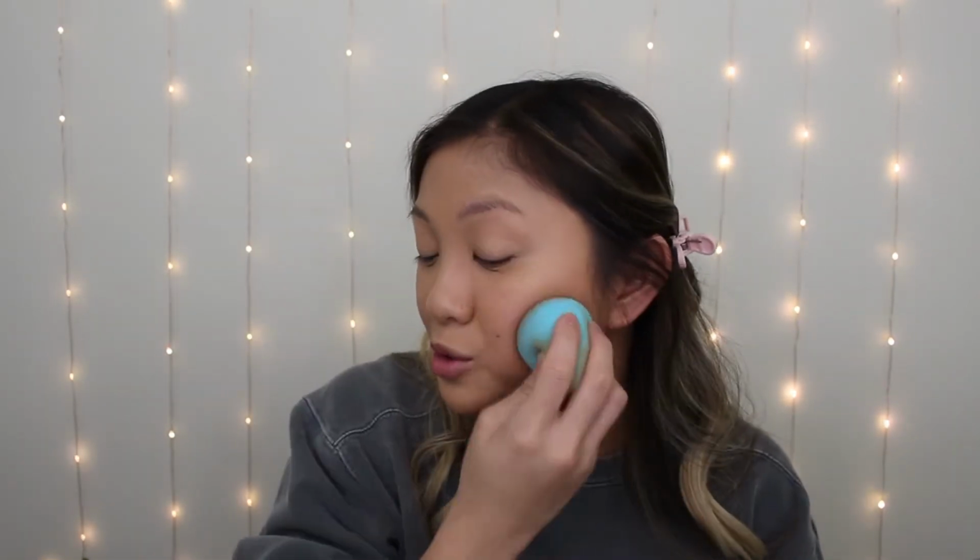I think a sponge would be better. This would work if you had the Anastasia cream contour kit. I think this would work really well. This was a really liquidy concealer, so I don't know if I'd recommend it for that, but I actually think it contoured pretty well once I blended it out with a sponge. I'm not mad at it.